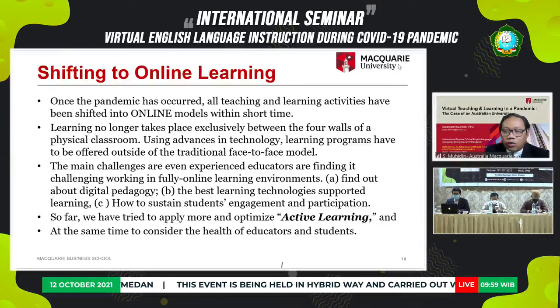Okay, so far, what has been done in the context of Macquarie University, one of the universities in New South Wales, in Sydney, we are trying to optimize and apply more so-called active learning. At the same time, we also consider the health of educators, the teachers, and the students. So we prioritize active learning, but at the same time we have to see the human being. It's not only about the teaching, but also the human aspect, the teachers and also the students.